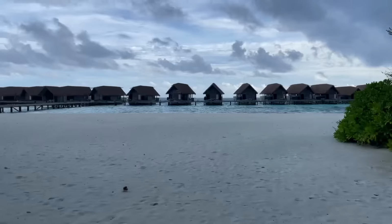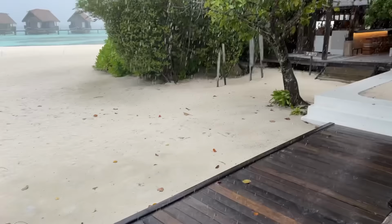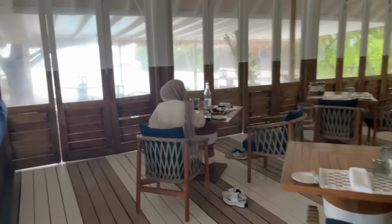Food is really good. Apparently they have one restaurant here, but they have a whole bunch of cuisines that they change from. So we're excited to see what they're cooking tonight. Hello. So nice. We just sat down to have dinner and then this happened. It is raining like crazy. Jasmine, how's your food? Raining like crazy.